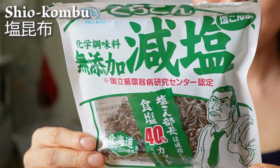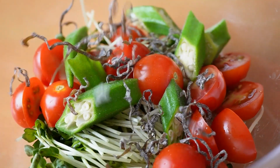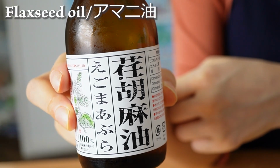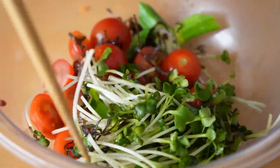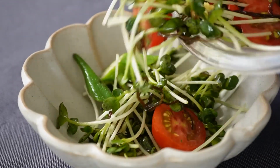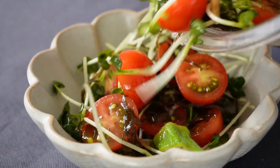This is something I make all the time when I'm in a time crunch. Shio kombu is basically a salted kombu. It's salty, savory, and packed with umami flavor. You can add it to the soup, salad, or even into pasta. My kids like cherry tomatoes, so I opt for this time, but feel free to change up the vegetable to your liking.